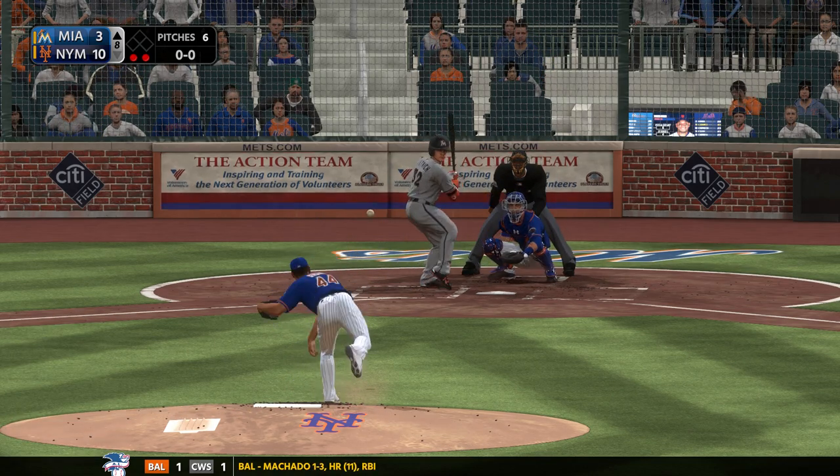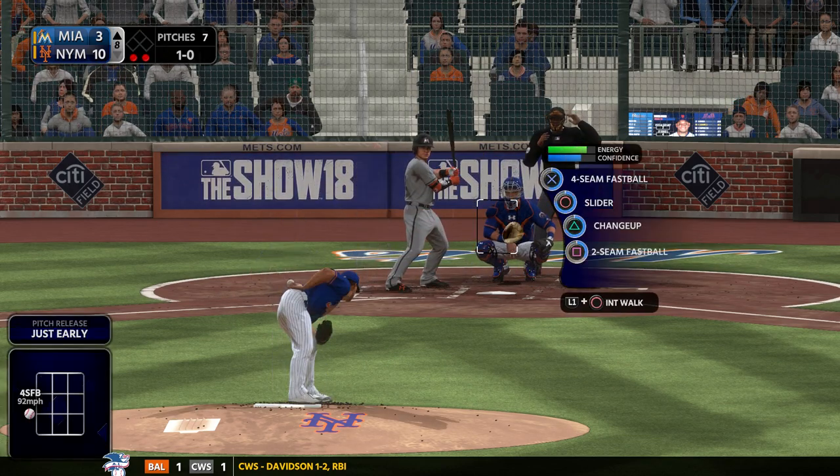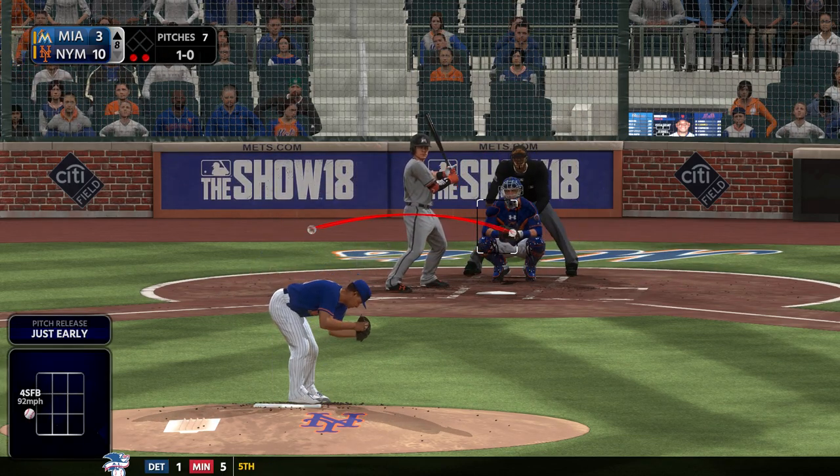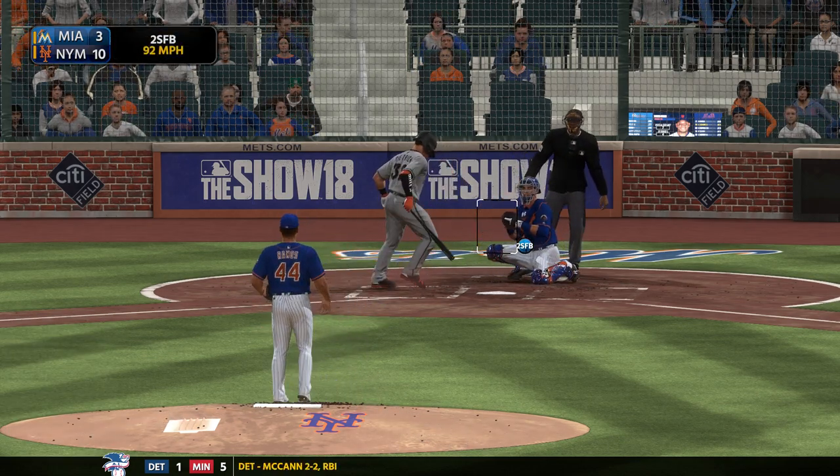He's set. Here it comes. There's a fastball that just misses. Ball one. 2-0 now.